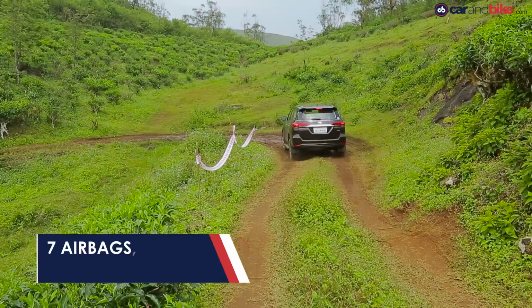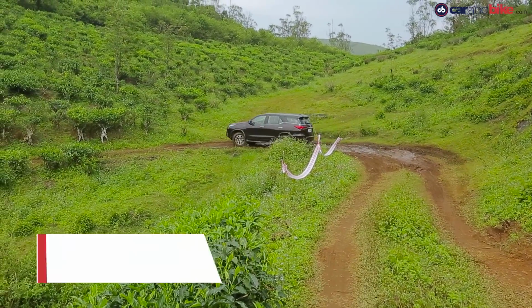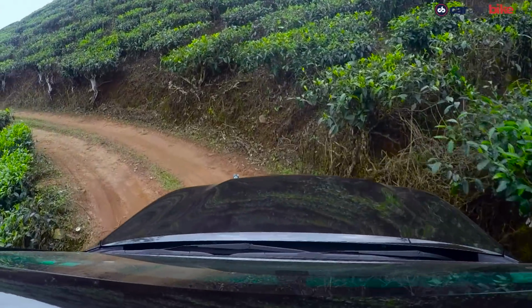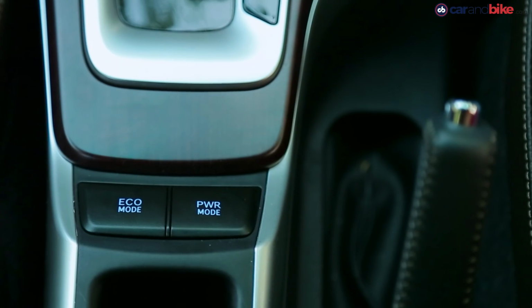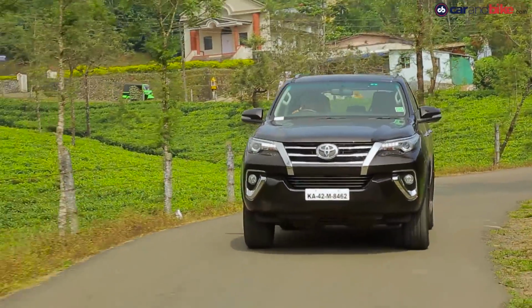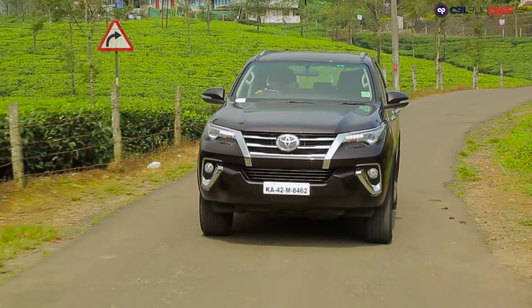Safety features are all standard: 7 airbags, ABS or anti-lock brakes, stability control, ISOFIX child restraint systems. The automatic gearbox variant gets the hill hold function, while the 4x4 will also have the hill descent setting. The Fortuner also gets 2 buttons placed between the driver and the front passenger: Eco and Power. As the name suggests, they either offer optimally efficient running for the engine or give you an instantly higher output to be able to push hard.